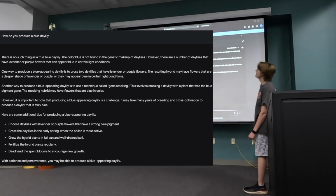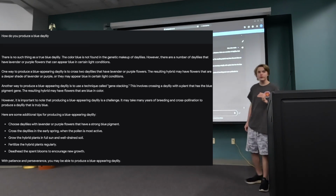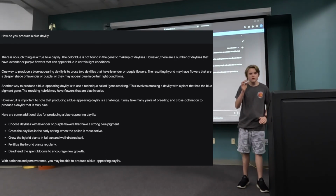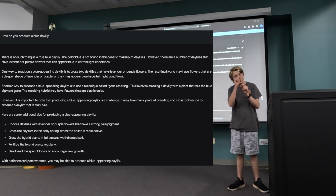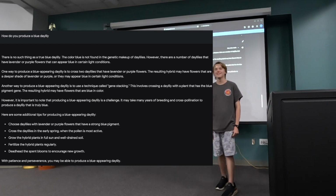There's no such thing. It knows. It's not found in the genetic makeup of daylily. Yep. You know, I will say though, my mother hybridized a daylily one time that had just a little bit of blue on the edges. But it unfortunately got a good dose of Roundup.